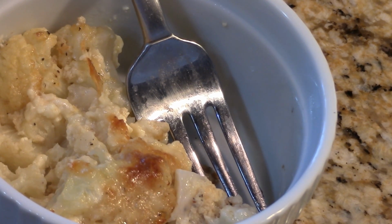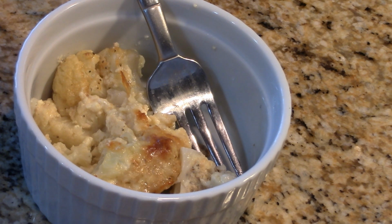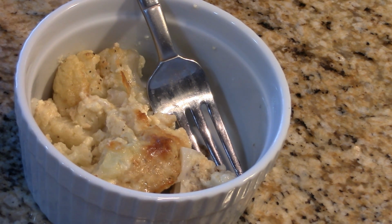I hope that you give this a try and just adjust the recipe. I don't think it's too touchy. You can adjust it any way you need to for your family.